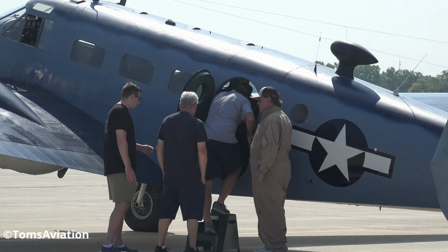So the question is, what's the fuel consumption on these aircraft? It's a very good question. We got a trip plan this year. So on the B-29, it's about 400 gallons an hour.